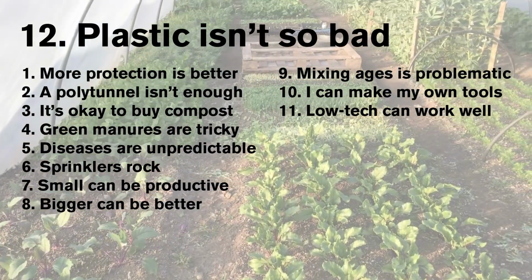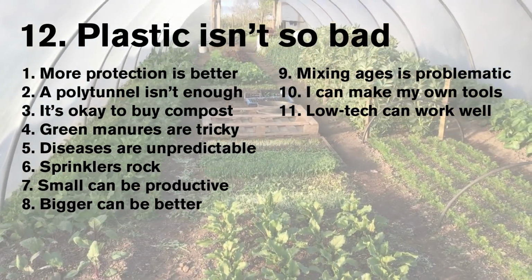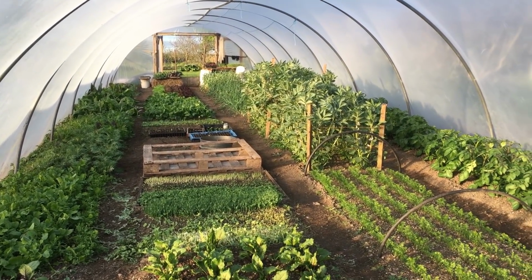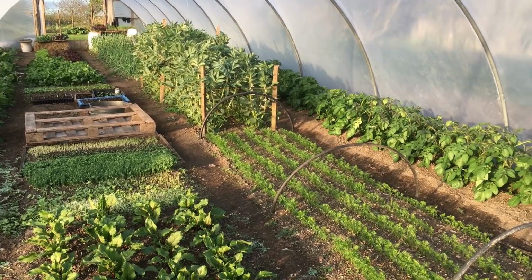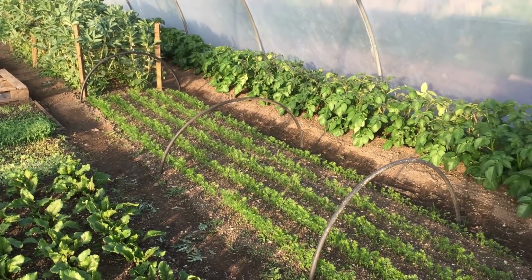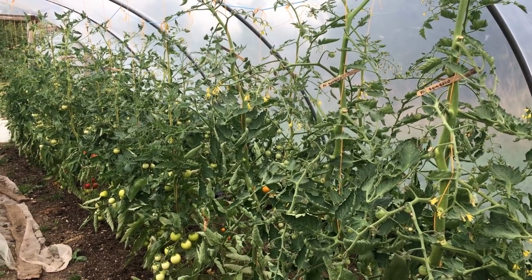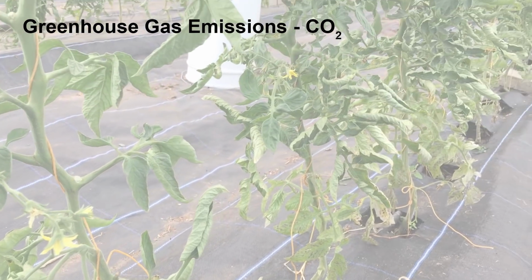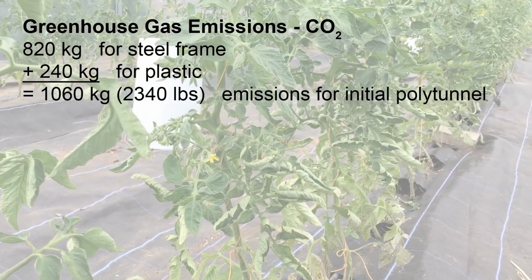I have several polytunnels, which are really valuable spaces to grow in, especially in this cool maritime climate, but I have been concerned about the use of plastic, especially from a climate perspective. So last year, I tried to calculate how much greenhouse gas emissions could have been released to manufacture and ship my newer polytunnel frame and plastic to me.